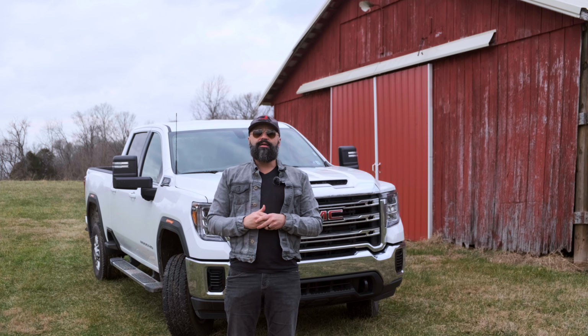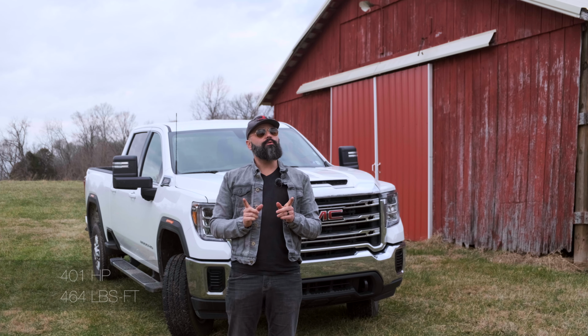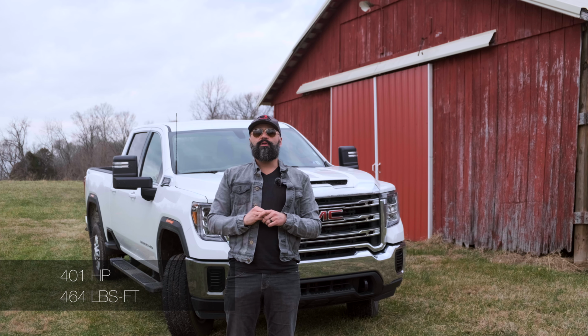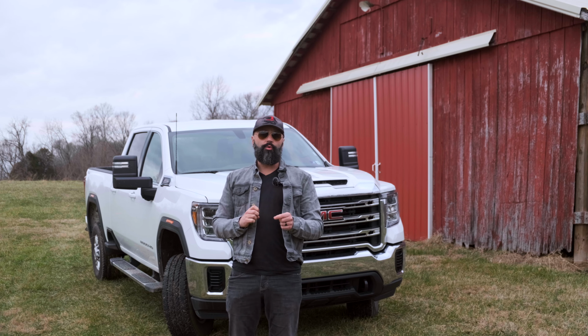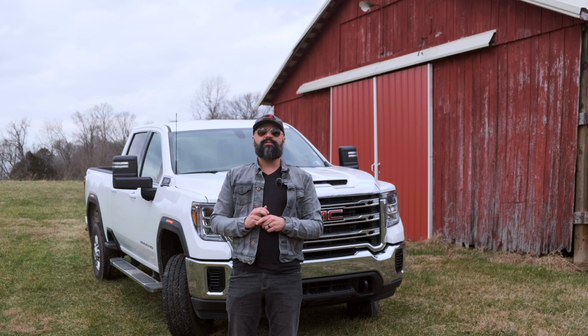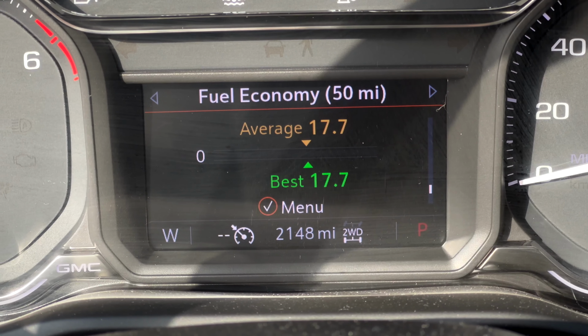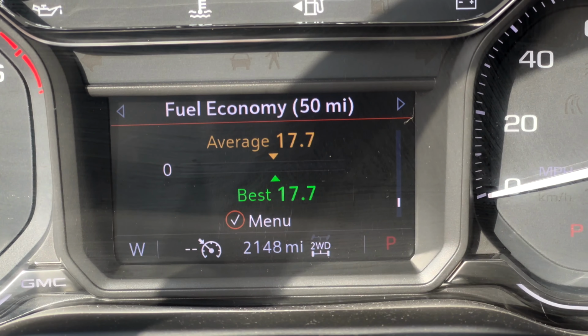This model that I'm driving has a 6.6 liter gas V8. It's good for 404 horsepower and 464 pound-feet of torque. It is very thirsty. I drove it about 2 hours on the highway empty, and I was getting about 17 miles to the gallon at about 75 miles an hour.